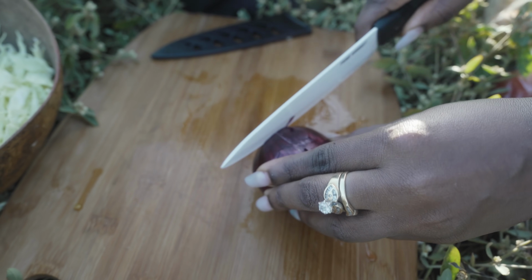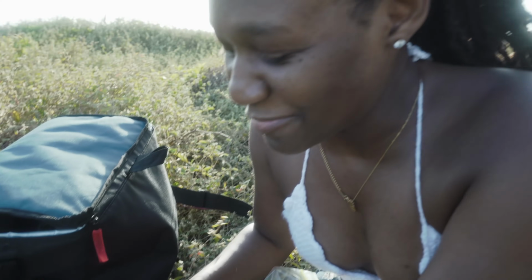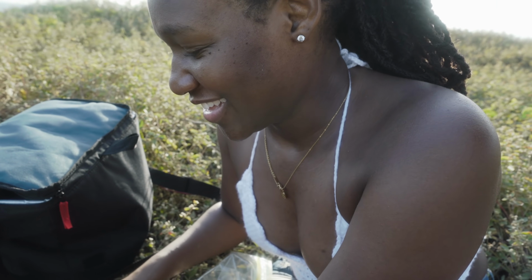Have you ever made tacos before? Nope. This is my first time. Do you like tacos? Yeah. You love tacos? No, I love food overall. So anything at all, yeah.